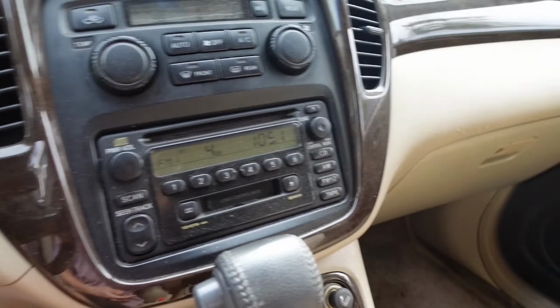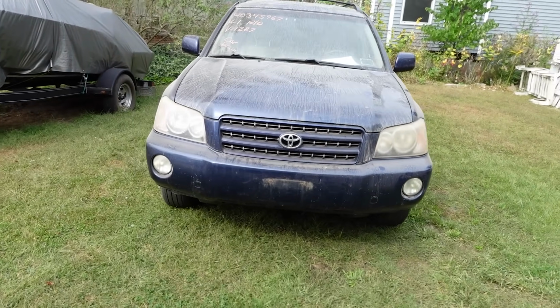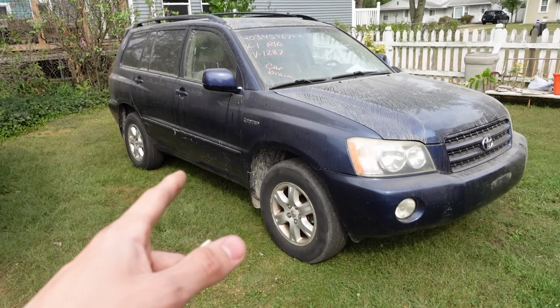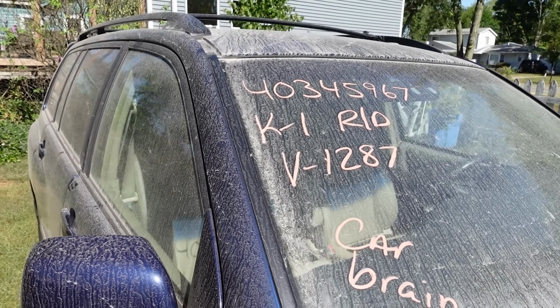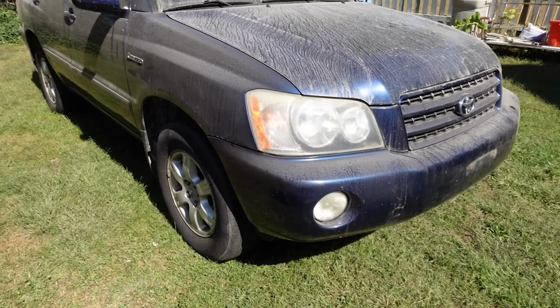Now you guys probably saw this thing's got a full JBL system and it sounds good. And from the looks of it, this car is looking like a very good flip, but we gotta go return the U-Haul and then we're gonna fully dive into this thing. Now before I really get into this car and find everything that's wrong with it, I gotta rinse it off because you can see it is filthy.